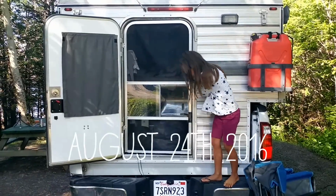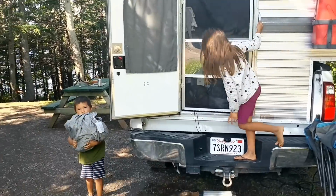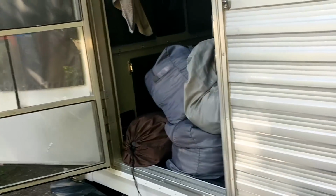What are you doing, Mila? Oh, look at it. Little man is helping. The gear shuffle. This is what we gotta do. Not every day, but if we move every day, then yes. We're almost packed up and ready to go.